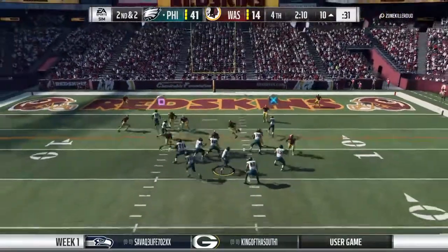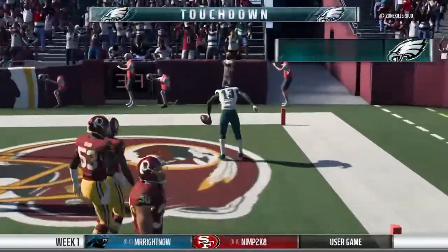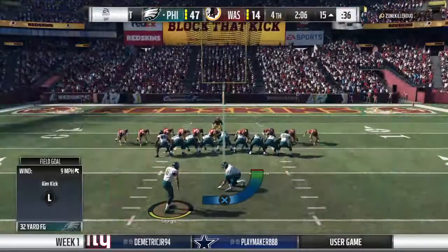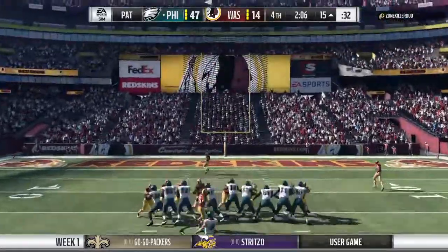Nice. Gritty run, got behind his pads, bowled over a few people. And he will get into the end zone. It's another touchdown. This thing is ugly. What a difference a year makes so far, at least. These guys last place in the division a year ago. Looking like they're going to move to 1-0 right now.